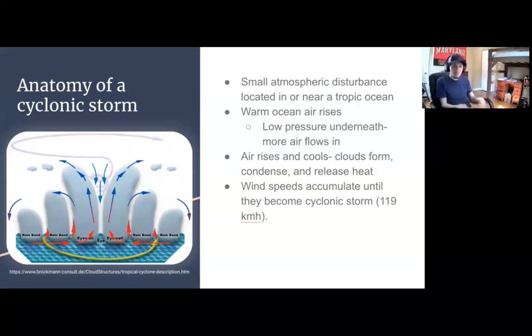The air continues to speed up until it hits 63 kilometers per hour, and that's when it becomes classified as a tropical storm. Then it keeps on speeding up until it hits 119 kilometers per hour, and that's when it's classified as a cyclonic storm, also known as a hurricane. And as you can see, this heavily relies on heat, which is why it usually forms around the equator. And as it continues to speed up, it forms a little region called the eye. As you can see, the diagram is right in the middle. The eye is actually, ironically, the calmest part of the storm, despite being right in the center. However, the eye wall, which is surrounding the eye, is considered to be the most dangerous part of the hurricane, which is pretty ironic because of how close they are to one another.